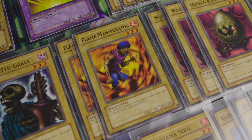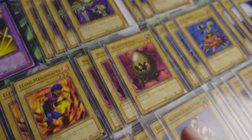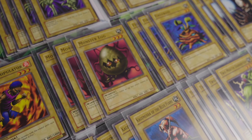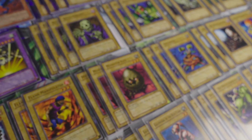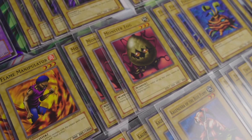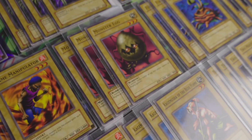Flame Manipulator. We also had this card as kids. We actually never had Monster Egg. I'm not sure why. I mean, obviously the card is bad, but it's so cute though. Look at that card. And again, how is it that he has all these doubles? I don't get it. Did he open a full LOB box? How did he save all of these?